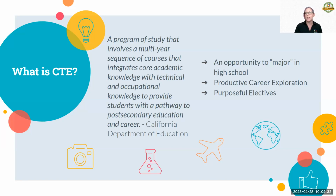Essentially, it is an opportunity to kind of major while in high school. So pick a topic, pick an area in which you have a strong interest that you might want to make a career out of, and you can take some focused classes in that area. So it is productive career exploration, right? We can actually not just take a test and see what we might be good at, but actually get some hands-on information and knowledge within that area.